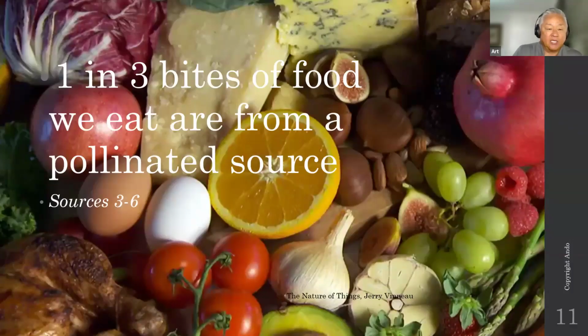So in that same mode, we're looking at 1 in 3 bites of food we eat being from a pollinated source. So we see, again, dairy, poultry, and there should be some fish in here somewhere. As we eat, think about that: pollinators are important, and 1 in 3 bites are from a pollinated source.